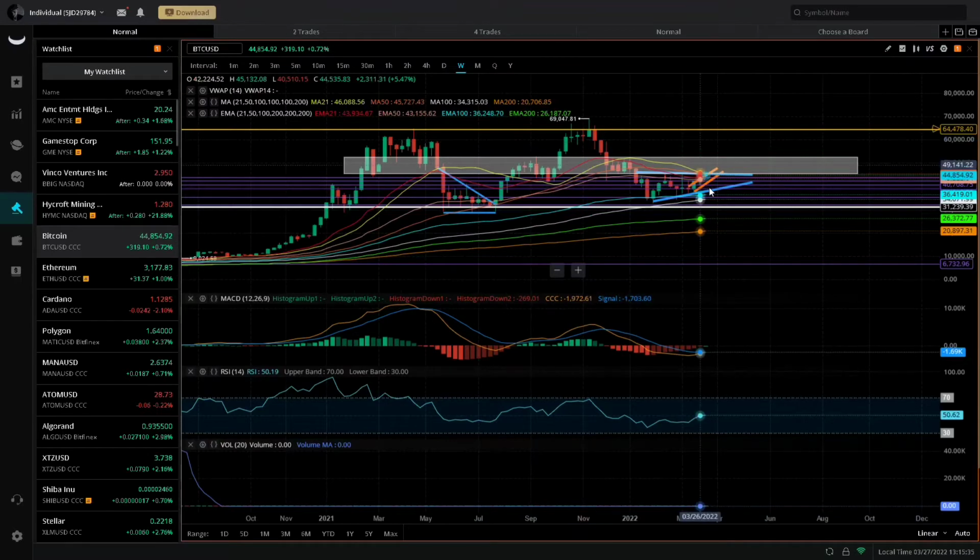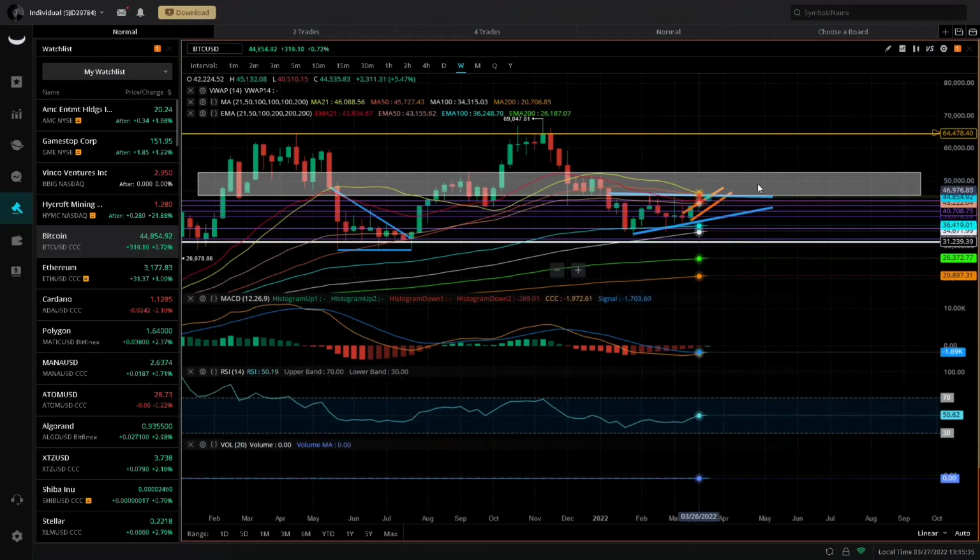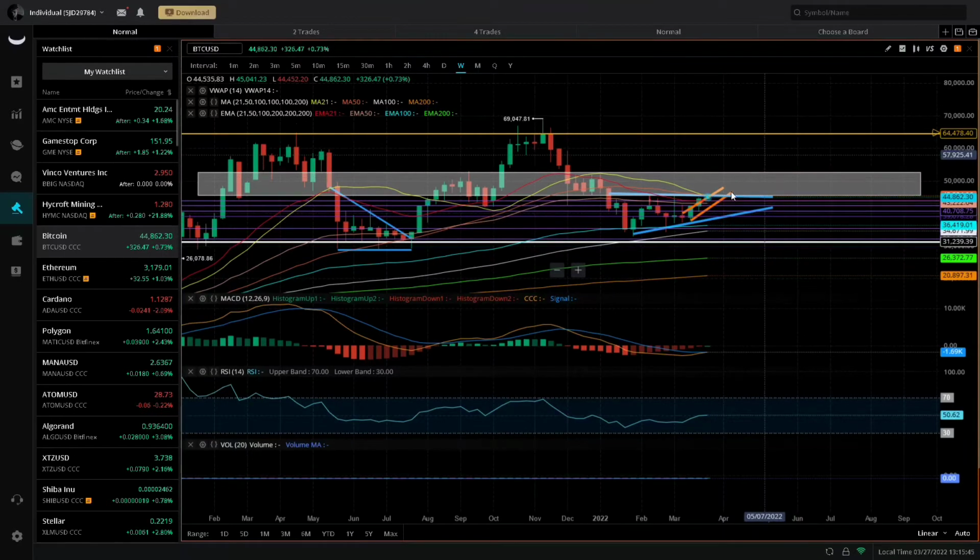So I do believe that we will be testing these upper zones here, and I'm giving a price prediction of 48,000 with a low price prediction of 40,000. So the lowest I think we'll possibly go is 40,000. The highest I think we'll possibly go within this week is 48 to $52,000 that we could see possibly as early as this week.